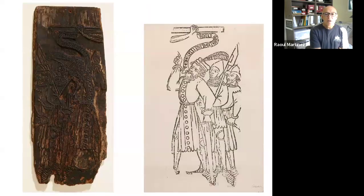This is an example of a woodcut that survived. It is called the Bois Protat. It is from the 15th century and is engraved on both sides. This is considered to be the oldest relief woodcut in Europe. It is either from France or Germany.